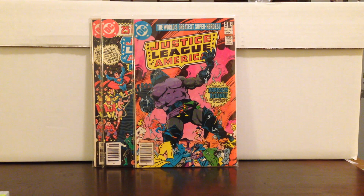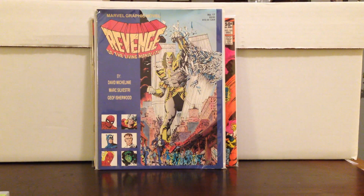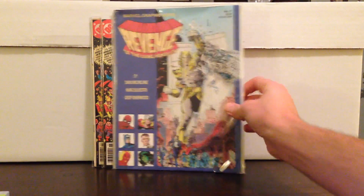And great covers. I mean, the conditions were... Well, let me show you this one, I guess. I also picked this up for $9. Revenge of the Living Monolith, Marvel graphic novel #17. The first kind of cameo, well, it's not even a cameo of Apocalypse. It's him as another character, basically. So it doesn't even show Apocalypse in the form that we know him, but it's still considered him. So this is considered his first appearance. It's not really, but it's still titled as such.